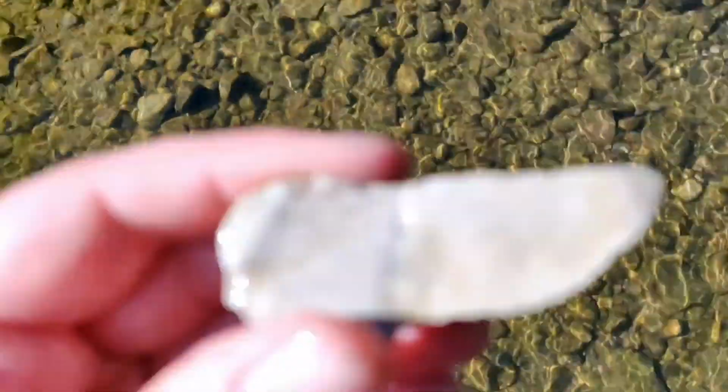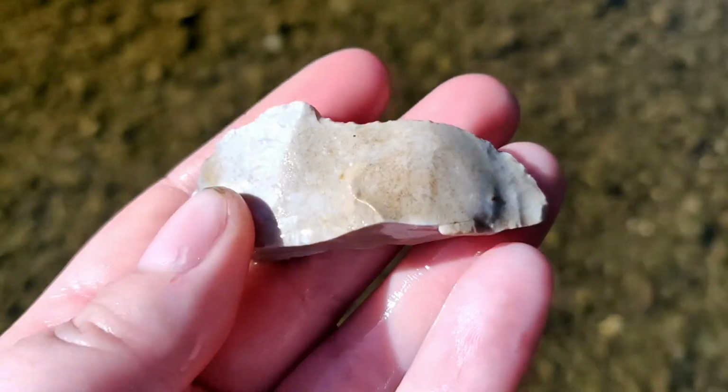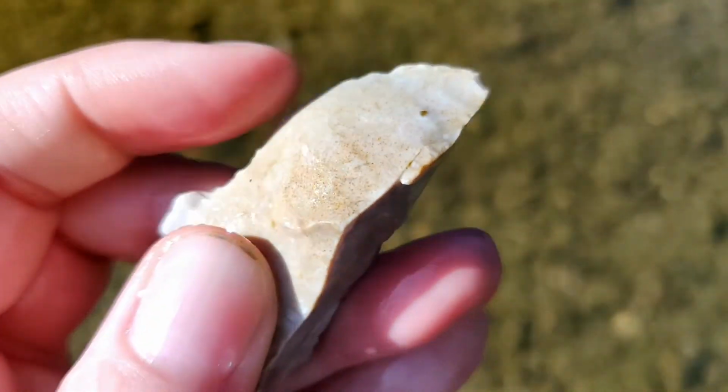And then might be something right here. It's looking kind of shinier than everything else. Might be a piece of flint. Looks like maybe it's been worked. I'll take it home just in case.